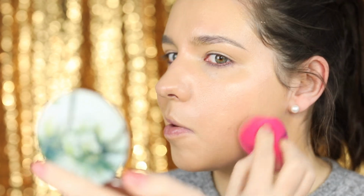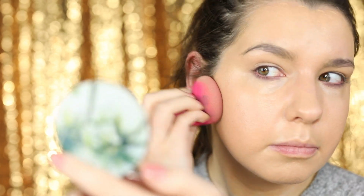And once it's all blended, get up on my ears. I still look super moisturized and dewy at the moment, a little too much, but I always add in some powders where I need them to be, so I'm not gonna end up looking like an oil slick the whole time. I'll go in with my Shape Tape.